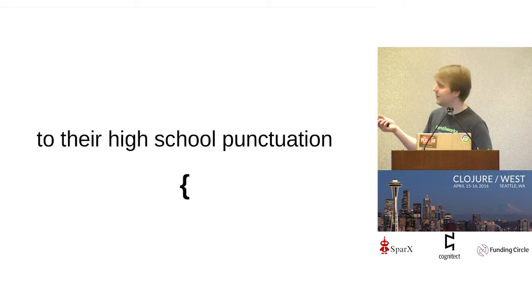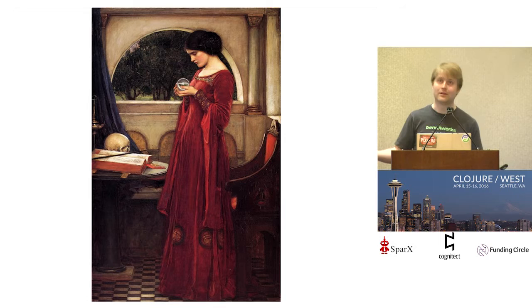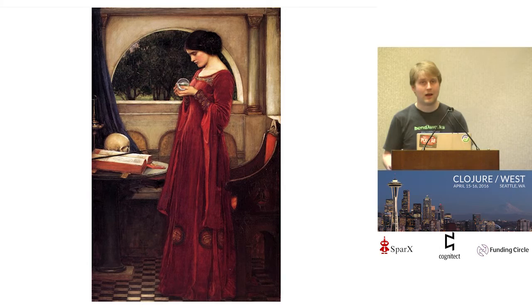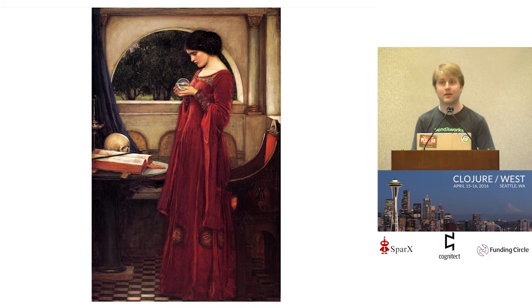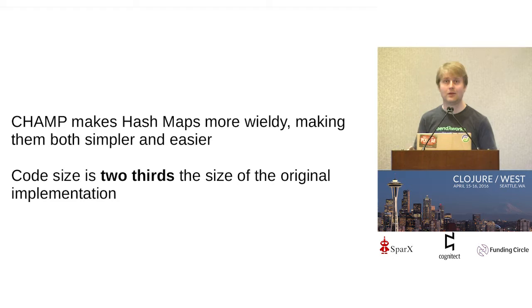And now, I know what a lot of people here may be thinking: oh great, I'm gonna need to be a wizard to do this. I'm gonna need to have a Latin correspondence course. I'm gonna need to learn the semantic components to do this, and have a degree in black magic bit twiddling, and also know the special magic keywords like monad, isomorphism, or burritos in order to do this. But one of the happiest coincidences that I found while implementing this is that CHAMP makes hash maps wieldy, makes them conceptually simpler and easier to implement, and the resulting code size was about two-thirds the current implementation size that exists in ClojureScript when it's all said and done.